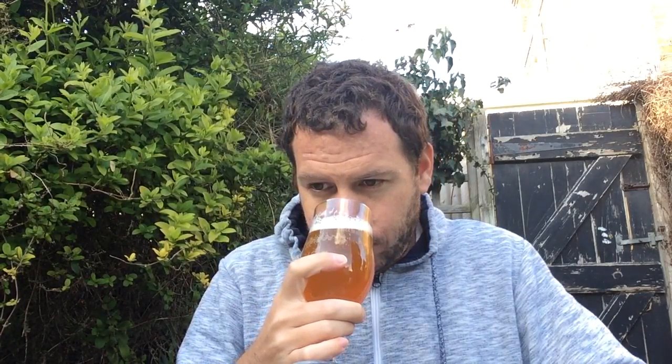Oh, I just love Citra hops. Yeah, citriness, zesty kind of citriness. You just know when you get that kind of aroma on a beer that you're going to have quite a bit more taste than just a normal kind of golden ale. A keg golden ale, not a keg, a cask golden ale. Smells wonderful, citriness. Kind of a little bit of tropical fruit. Maybe some pineapple or something like that. Let's give it a go. Cheers.